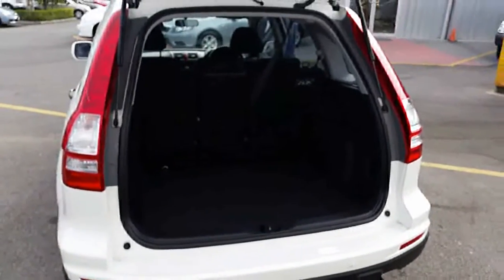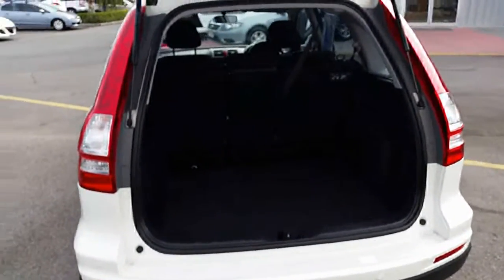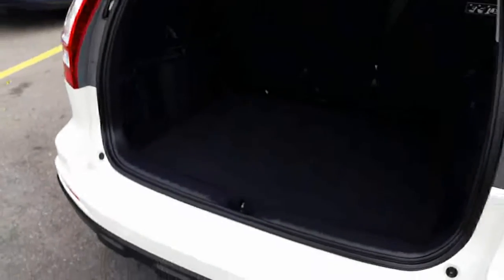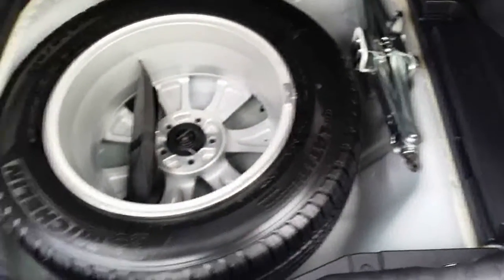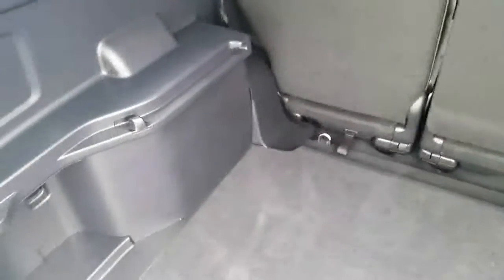Now the Honda CR-V does boast an absolutely massive boot, one of the biggest in its actual class here. Lift this up here, it does have a solid rear bottom. You get a factory alloy wheel as your spare wheel. All the tools and everything in there as well. Loads of boot space, as you can see.